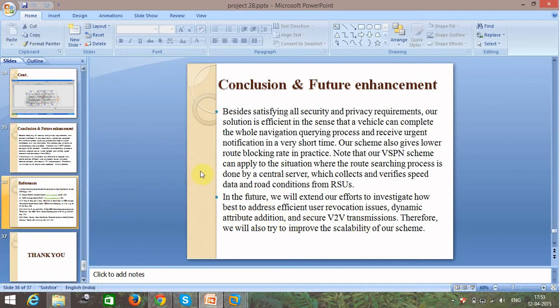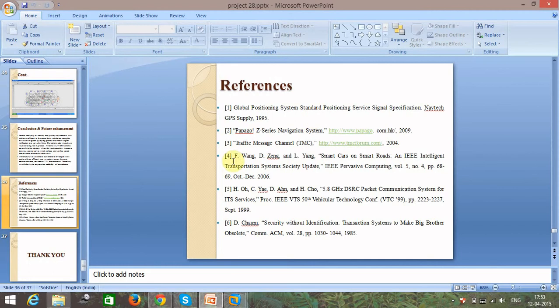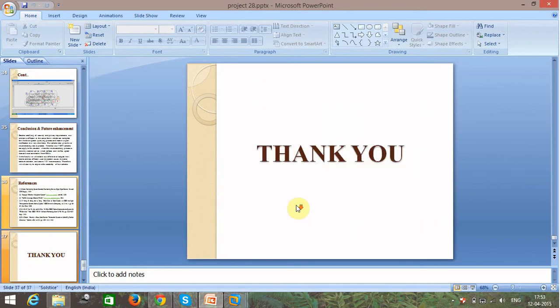Next, I have included some references for this project, which were noted while completing my project. I hope you enjoyed this project demo.